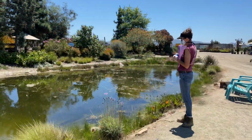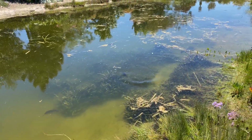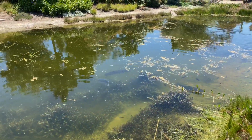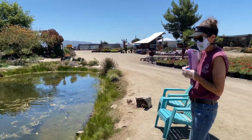Oh my gosh, when you're at Waterwise Botanicals, be sure and check out the pond. Tom has got some giant catfish, and I don't even know what else. But wow, there are some big fish in there. He feeds them cheap cat food.